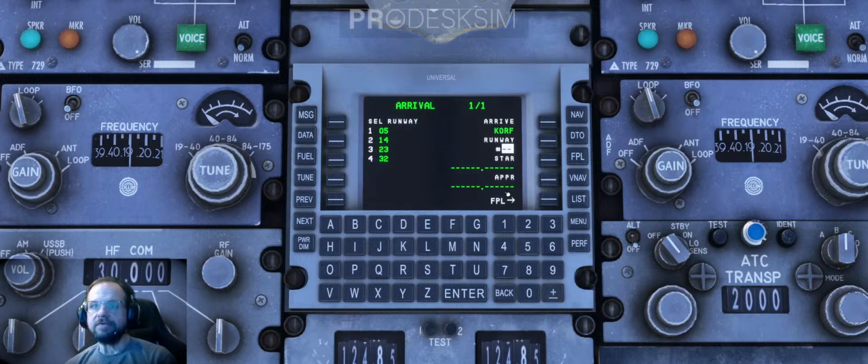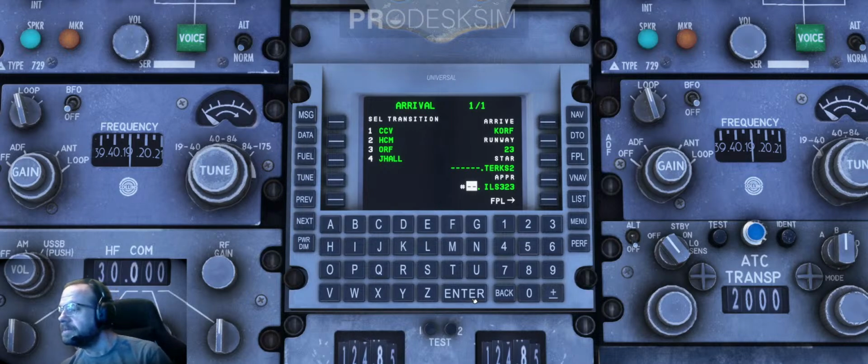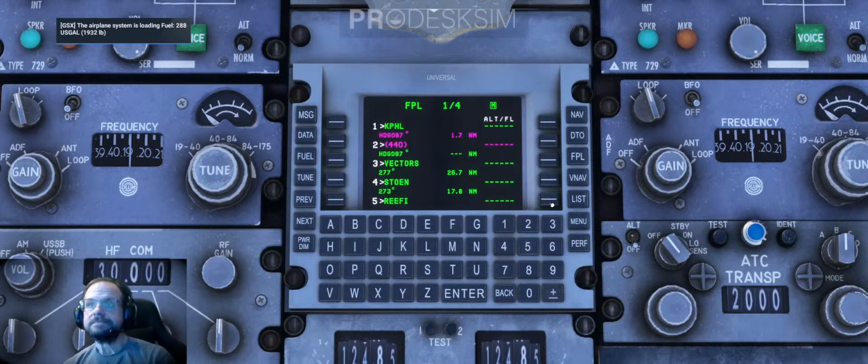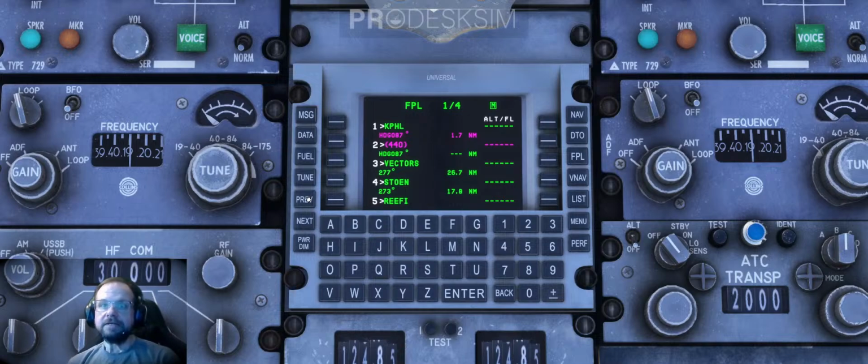We're going to go to the arrival. We're going to do an arrival for 23. Hit enter. We're doing the Turks 2. So that's 2, enter. We'll do the ILS 23 approach. And that's from ORF. So we got our flight plan in. And you could just go through it.